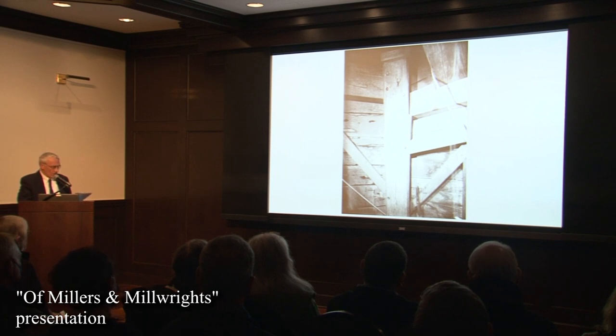The braces are sawn on all four sides. That was done by the Dominy wind-powered sawmill on Cedar Street, which I'll talk about in a little while. Dominy's windmill frames have a very high aesthetic quality and are the highest expression of the timber framer's craft in East Hampton.